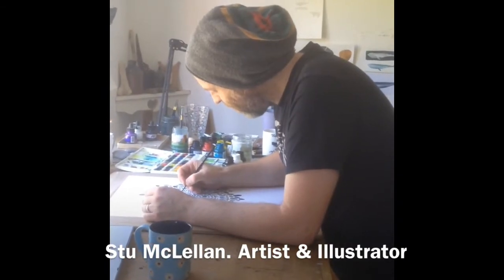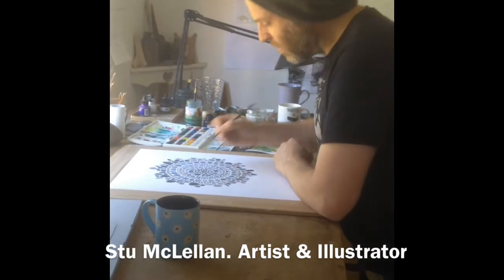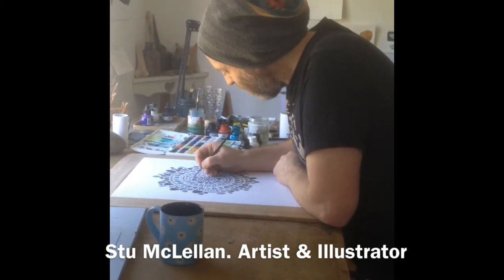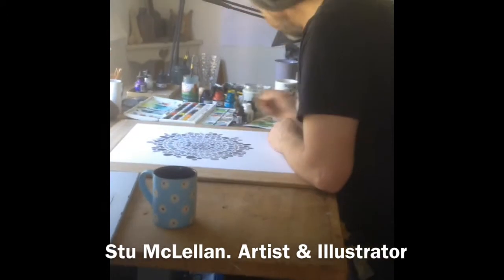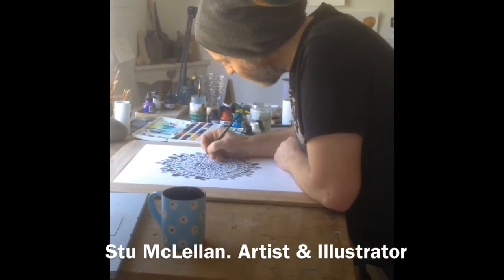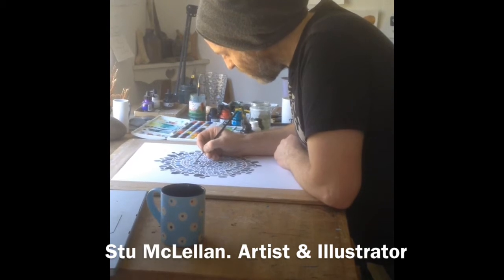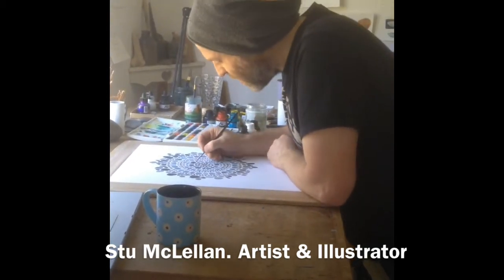I'm working on a stone mandala painting at the moment, which is inspired by beach stones from North Devon and Cornwall. It's both a meditative practice in terms of making it, but also intended to be meditative to look at once it's finished. There's a lot of repetition in it, but also a strong sense of connection to the sea.